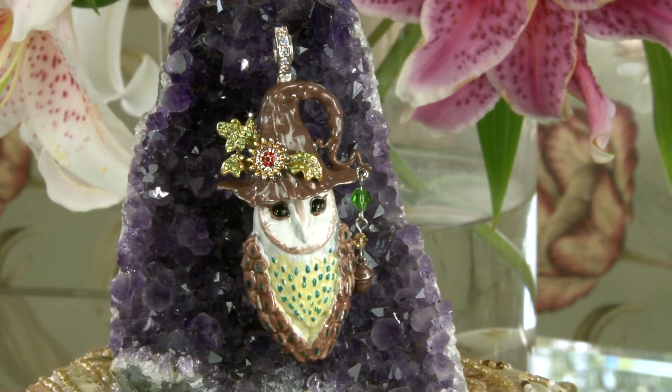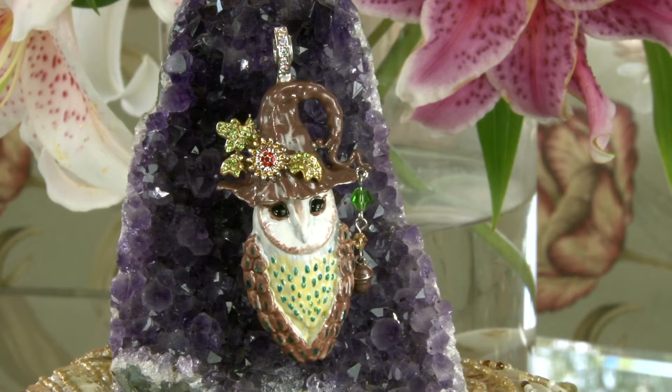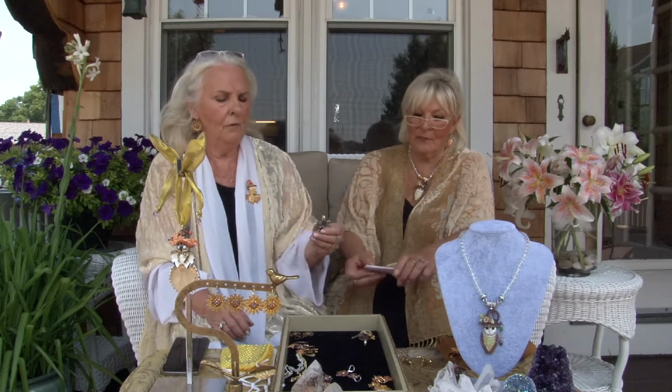Just adorable. I think his eyes, it's so hard to enamel eyes properly. Really? I know when we do cats, it just drives me crazy if they don't look like cats. But owls are even more difficult because really, owl eyes? Paint in enamel with a toothpick? Yeah, it's hard. But her eyes are beautiful. She's beautiful. Love her. Love her, love her, beautiful. Great for owl collectors.